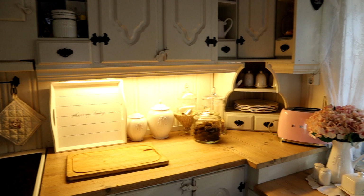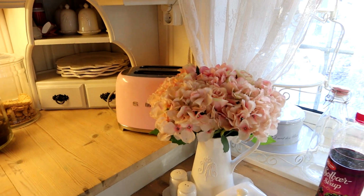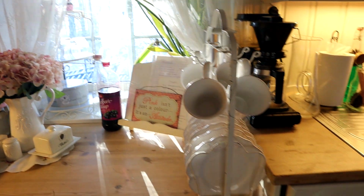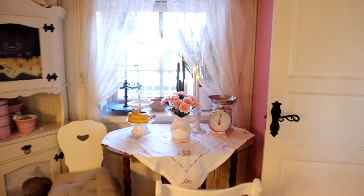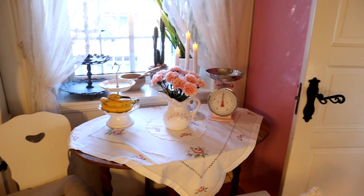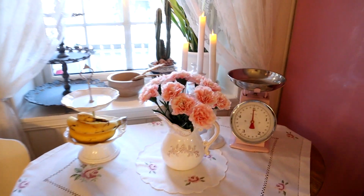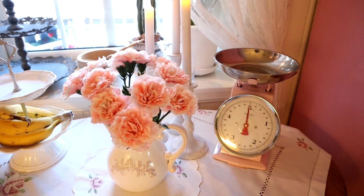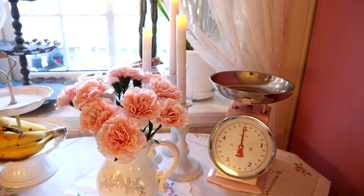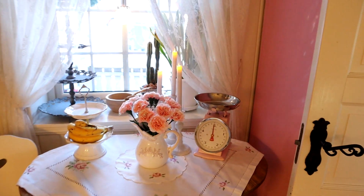But yeah, again, the flowers. And I love this little nook here where we can eat breakfast, or at least one of us. And this bouquet of pink, peachy, is it called carnations, I think? Oh, love them. So that's our kitchen.